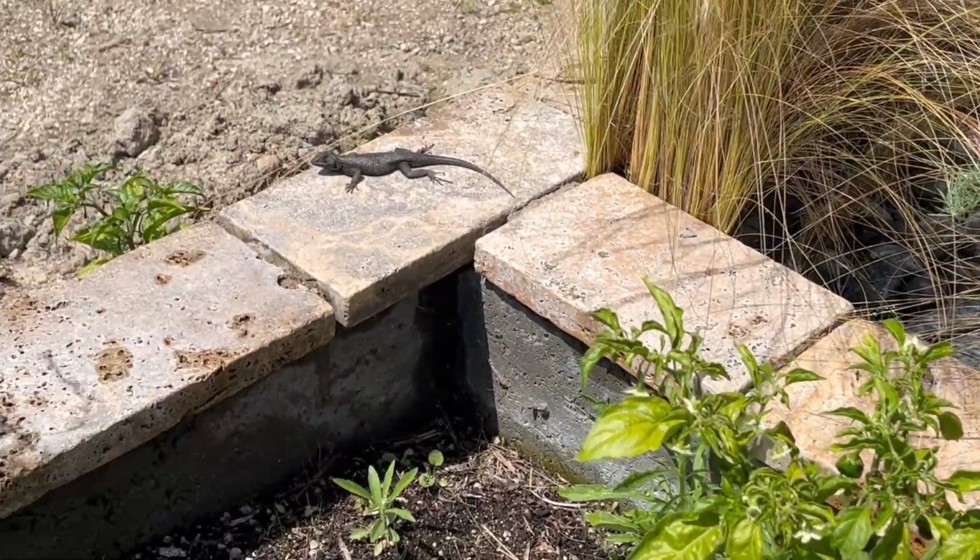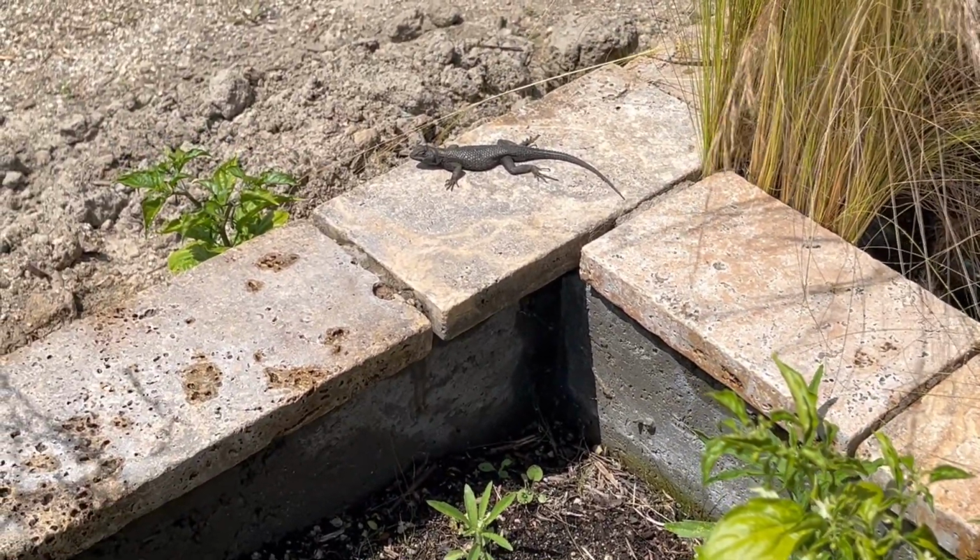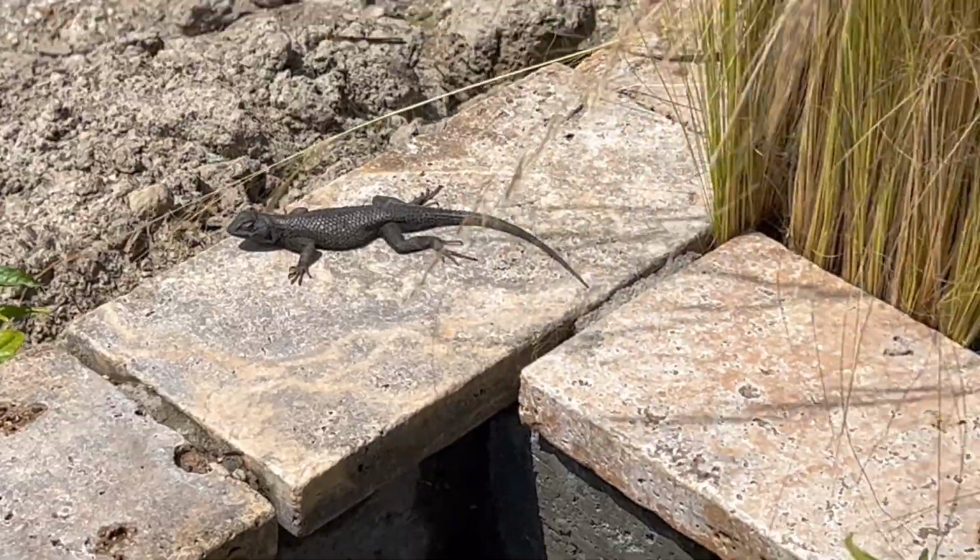I love all the wildlife we have running around here. This guy's a cutie and he's not afraid of me.